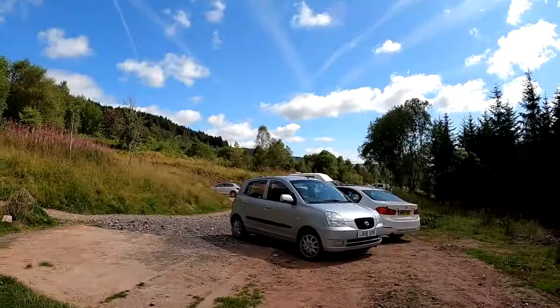4 hours and 20 minutes after setting off this morning and after covering 9 miles, we've just arrived back at the starting point, and I can happily say that we've completed the Horseshoe Ridge Trail Brecon Beacon Circuit Challenge. It was a really fun morning, it's a great climb. The weather was beautiful today, as you've seen in the video.